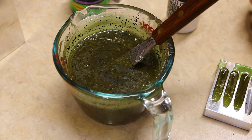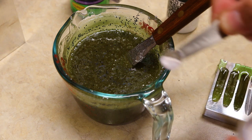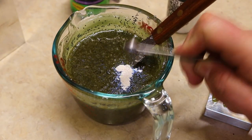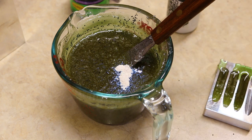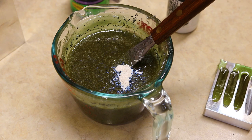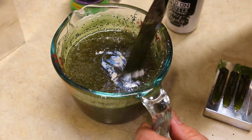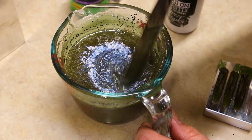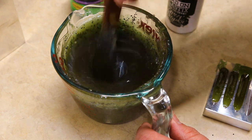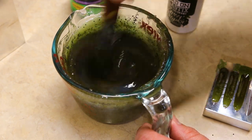Okay. I think we can go a dash more. So I think we can go another half and we'll be pretty good. So I think we're looking at 1/16 total of the blue highlight. The reason being is because that green pumpkin is pretty dark, and so the highlight's getting lost just a little bit. So I want a little bit more to bring it out, because the blue highlight that's on the bait itself is pretty bright and pretty pronounced.